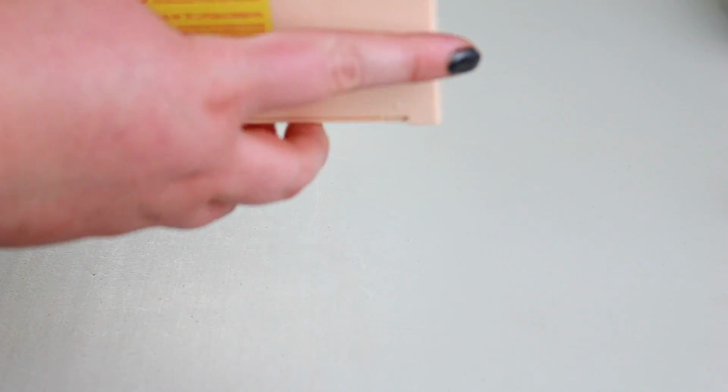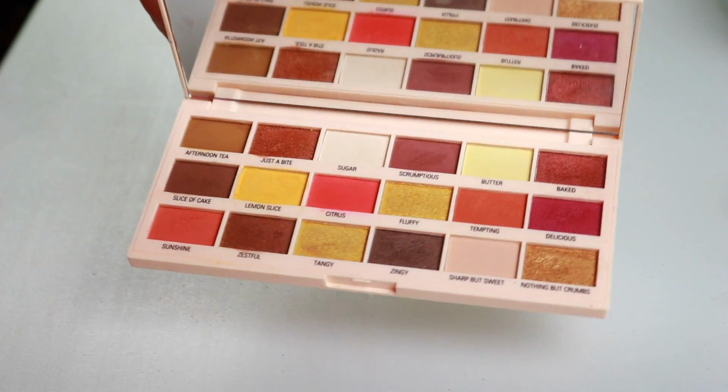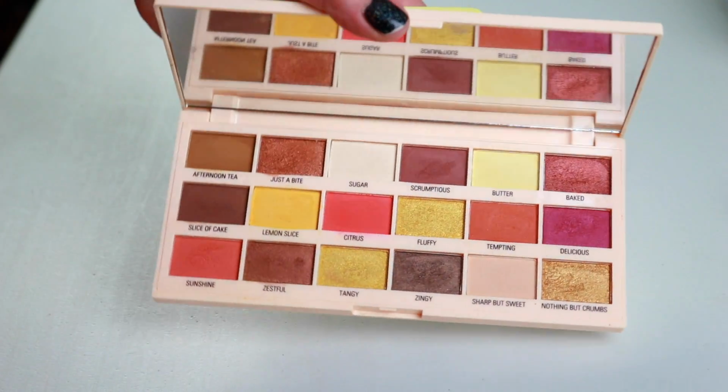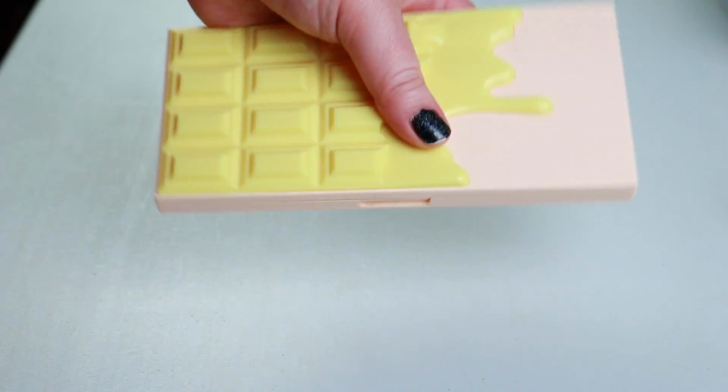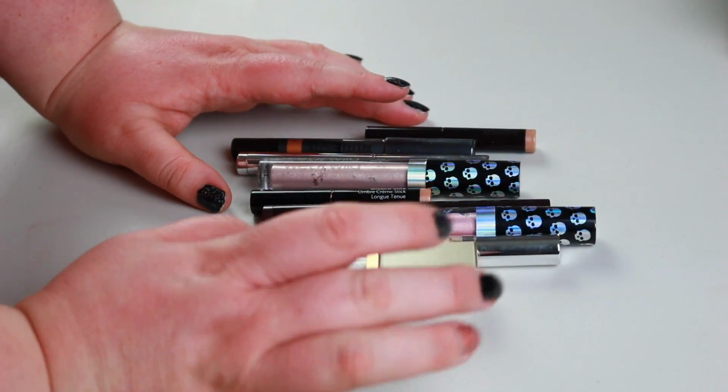So next one is this Lemon Drizzle I Heart Revolution palette. Again, it's okay. It's kind of weak in comparison to the other chocolate bar palettes. And the color story, I want to say that I wanted to love it a lot more, but no, it's weak pigmentation, unfortunately. So here are some loose little items that I have.